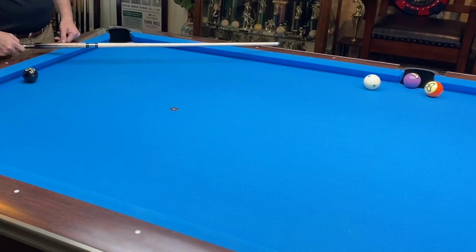This is the thick hit version of the same shot, but this time I'm going to strike the 13 thick after I pocket my 4 and draw straight back for the other pocket.